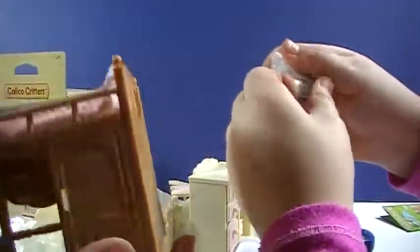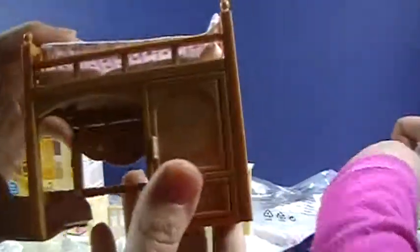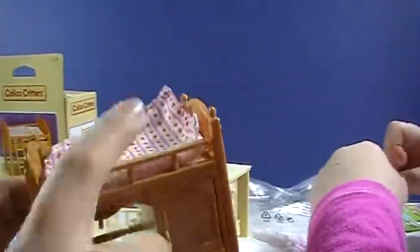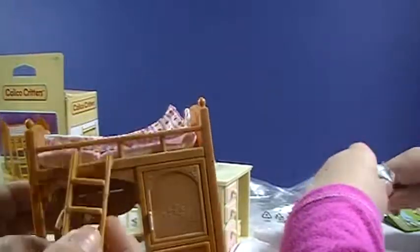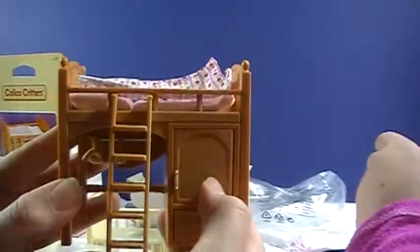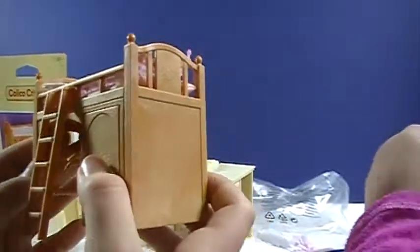So here's my loft. You can do that in the background. So here's this loft I got. It has this little top bunk, of course, because it's a loft. This little loft bit comes with a ladder, in the background, that we made in the last episode.